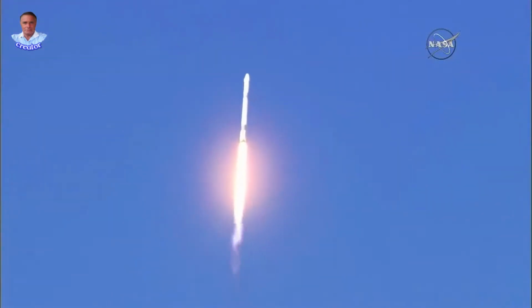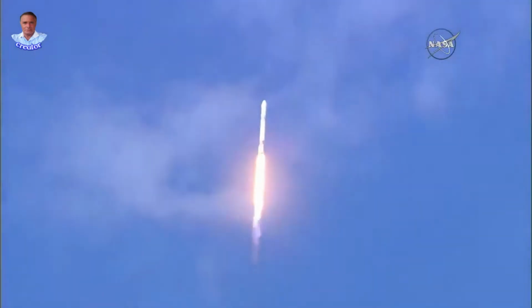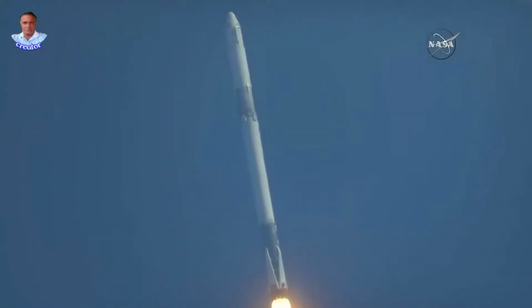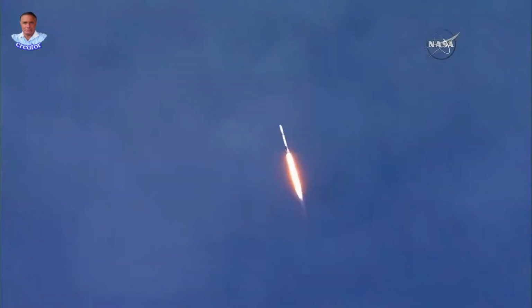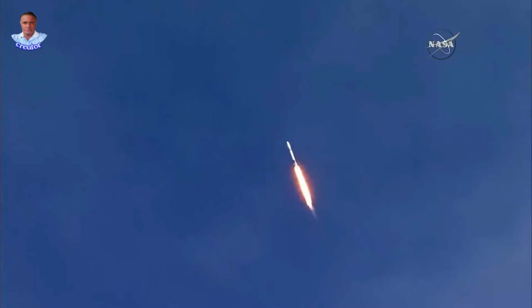We are 40 seconds into the flight of the Falcon 9. At 1 minute, 5 seconds after liftoff, Falcon 9 will reach transonic speed. The vehicle will pass through an area of maximum aerodynamic pressure called max Q. At 1 minute, 18 seconds after liftoff, this is the point where mechanical stress on the rocket reaches its peak because of the rocket's velocity and resistance created by Earth's atmosphere.